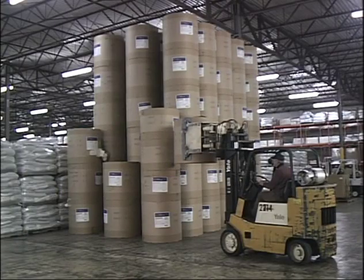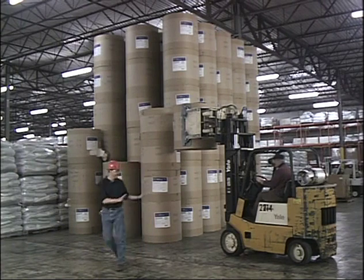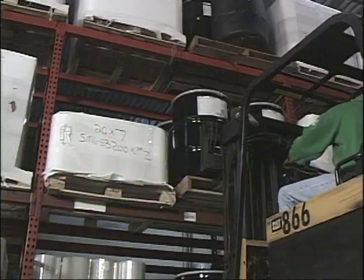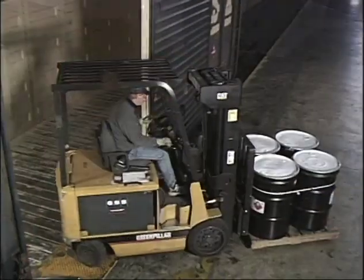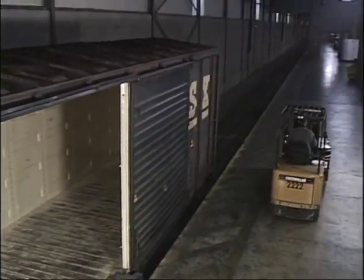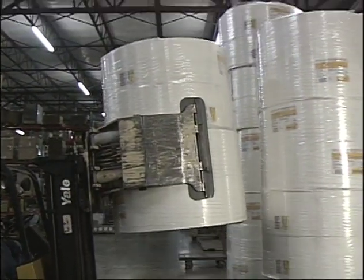And always make sure that other workers are a safe distance away whenever you are operating an industrial truck. Powered industrial trucks are formidable machines that can be dangerous. But by using common sense and following correct operating procedures, you can harness their strength and use them safely.